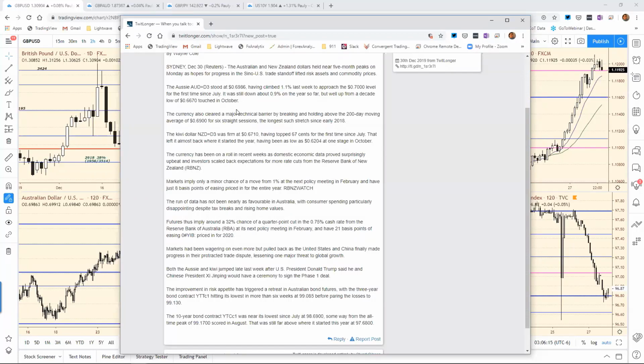The improvement in risk appetite has triggered a retreat in Australian bond futures, with the 3-year bond contract hitting its lowest in more than 6 weeks at 99.08. And the 10-year bond was near its lowest since July at 98.69.